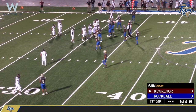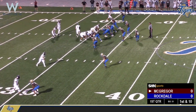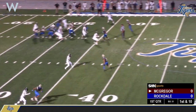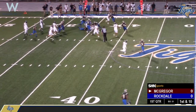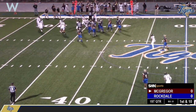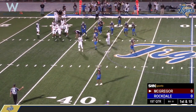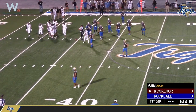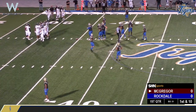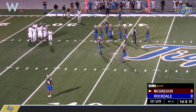Got to reset the play clock here. From the left hash in the gun, 2 receivers to the right, 1 to the left. Man in motion. Snap back and a handoff over the left side. Running back Nicky Nieves scrimmaging from the 31 out to about the 35-yard line. That'll bring up second down. Gain of about 3 on the play. Second down at about 7. 10:08 to go in the first quarter. No score.